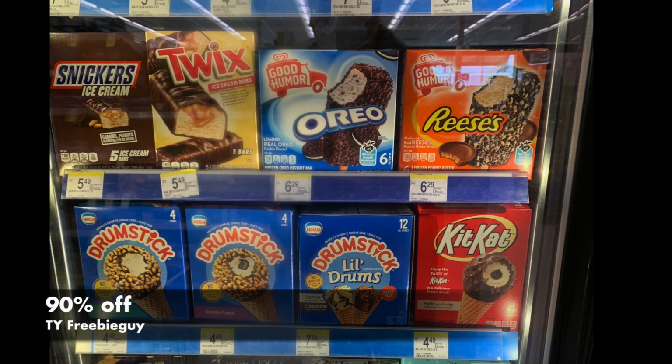So while you're out and about today over at Walgreens, a lot of these delicious frozen treats have hit 90% off clearance. Special shout out and thank you to the freebie guy. He posted this on his Instagram. He's over in Texas and it hit 90% at his stores. In Michigan, as you can see, they're still tagged full price.